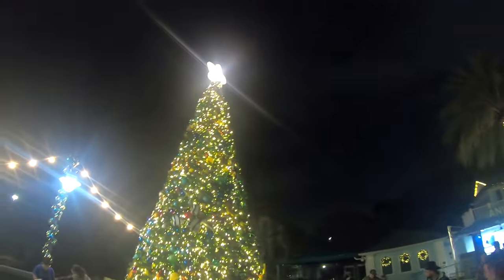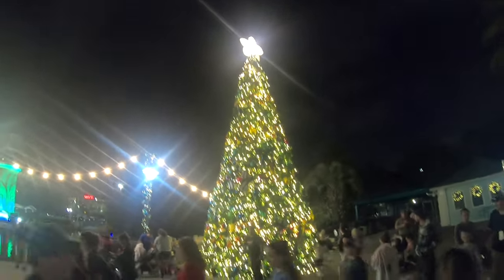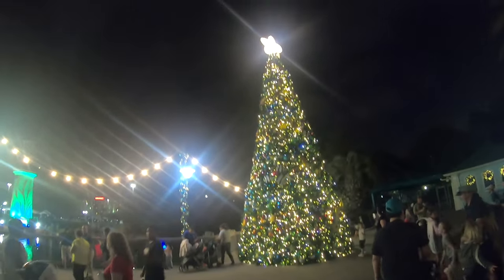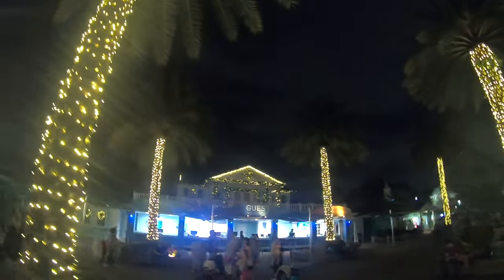This Christmas tree, they always have it here every year for the holidays. It's a photo op where you can take a picture in front of it. It'll make a great picture for a Christmas card. All the trees are decorated, all the palm trees are decorated. Pretty cool. Now I'm gonna come into the SeaWorld store, see if there's any Christmas merchandise. So let's check it out.